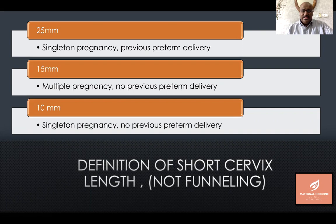So ladies and gentlemen, I would like to define the short cervix on 3 measurements, 25 millimeters, 15 millimeters, and 10 millimeters. The woman has got a cervix of 25 millimeters. If it's a singleton pregnancy and she had a previous preterm delivery, be concerned, she needs a cervical cerclage. If she's got a multiple pregnancy, do not act on a measurement of 25, but all multiple pregnancies will eventually have a shortened cervix. The number of significance for multiple pregnancies is 15 millimeters, not 25 millimeters.